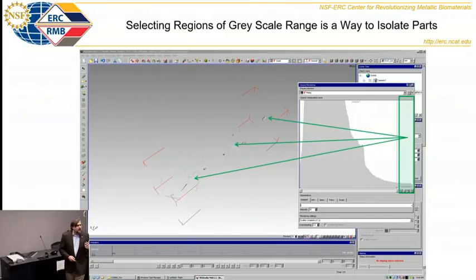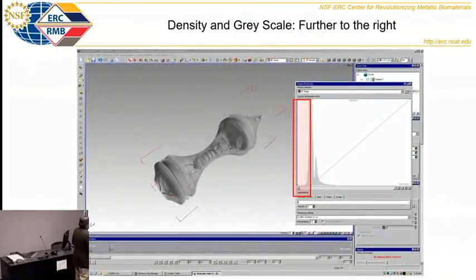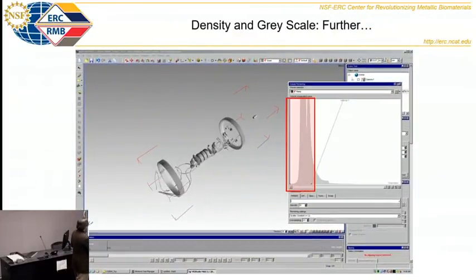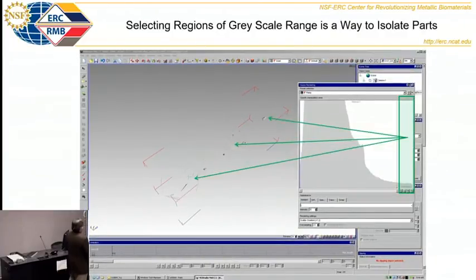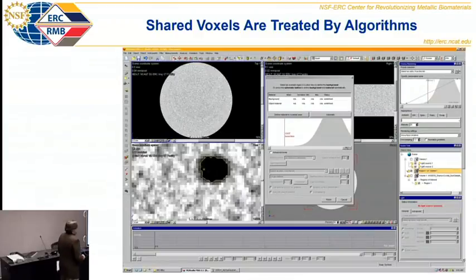But the important part of this slide is that I can isolate data, possibly, if I can operate the machine. I can isolate data simply by looking at grayscale. So that's the first thing that you want to know when you're looking at your digital data. How do I get to the part that I want to look at? And this is something that we've gotten a lot better at over the last 5 years or 7 years or 8 years, whatever it turns out it is.